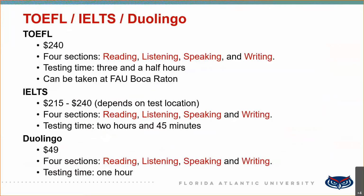For those of you who are international, TOEFL is actually a test that I took many years ago. So let's review some of the international tests. The first one is TOEFL. It has 4 sections, and something that I'll mention is they do have speaking as well, so you should expect to be speaking on the testing day. So it's reading, listening, speaking, writing. The TOEFL is 3.5 hours, and you can take it right here on campus.